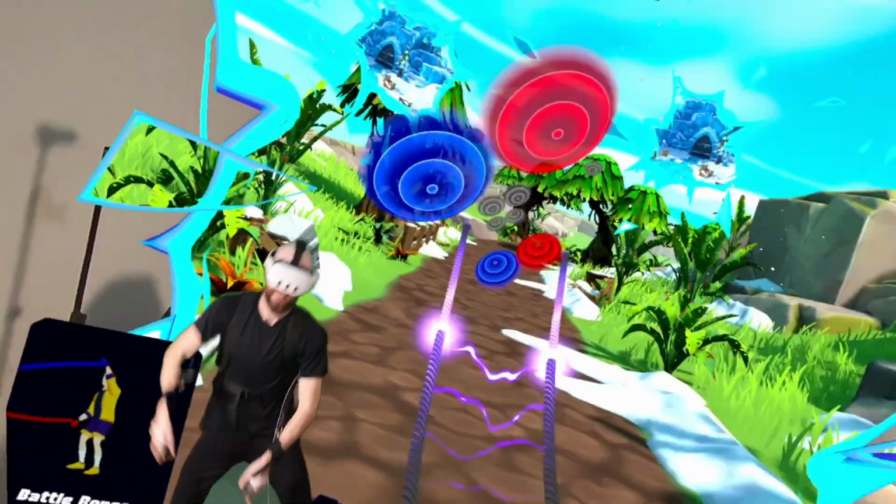I also did one playthrough with a skinny resistance band, and this worked quite well as well. Is it worth it? Well, I think so, especially if you have access to a resistance band. It's definitely one of the better upper body VR workout games I've found.